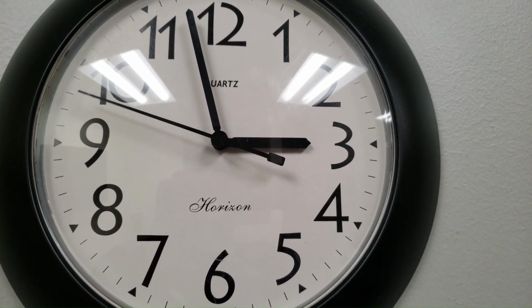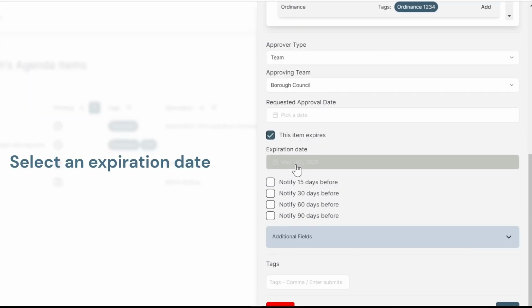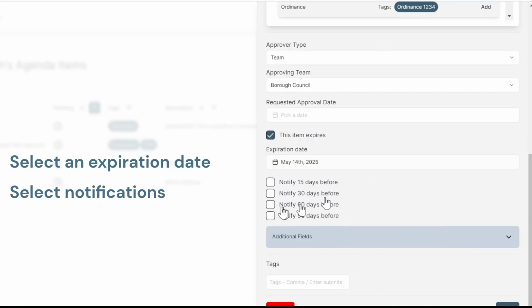Do agreements or contracts expire without your notice until it is too late? CiviDocs allows you to enter an item's expiration date and set up reminders to be sent to the team administrator.